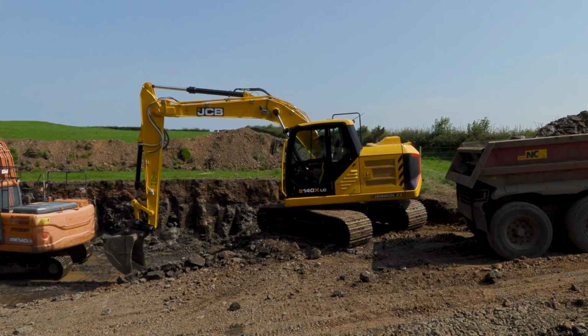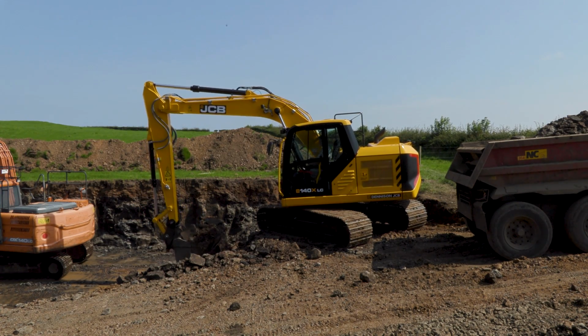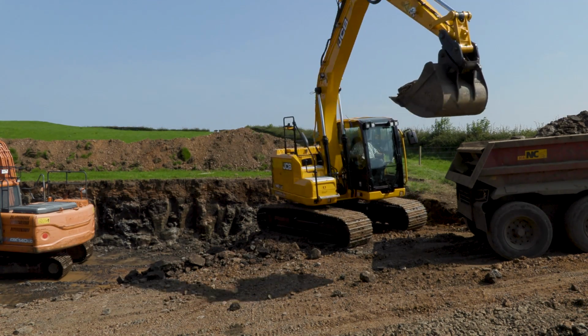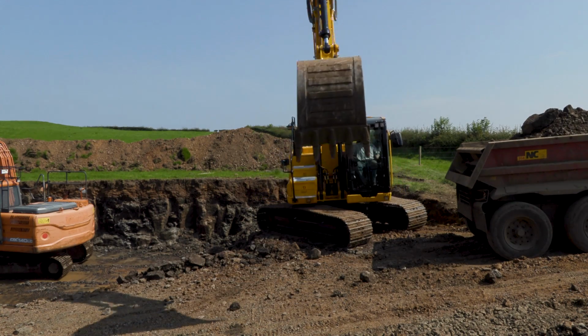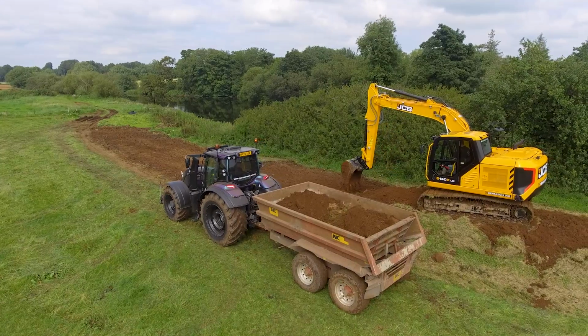The fuel economy is very, very good. The approximate fuel consumption runs at about 2 gallons an hour on mixed digging. That'll drop a wee bit, certainly if you're driving it hard, but it is one of the most fuel efficient diggers on the marketplace at the minute in that range.